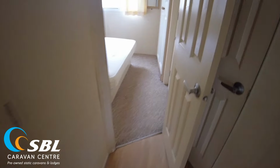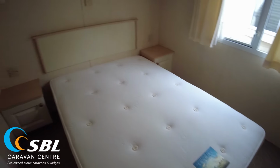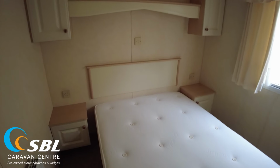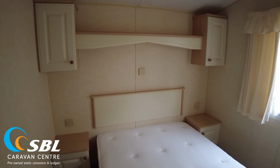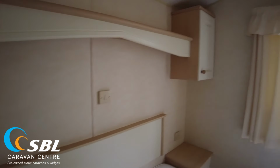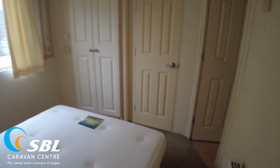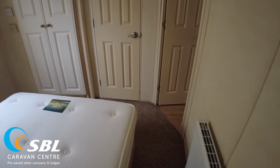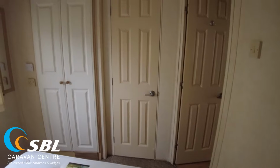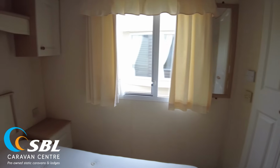If we come to the back of the caravan, to our main bedroom, we find our double bed. We've got a good enough sort of space around it as well. We've got storage to the sides and above. We've got a window on the rear of the caravan. We've got some wardrobe space, and then we've got a gas central heated radiator here by my side. There's a door into the ensuite bathroom there, so Jack and Jill, which I'll show you in a minute.